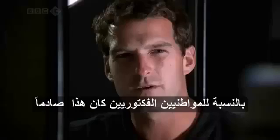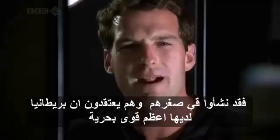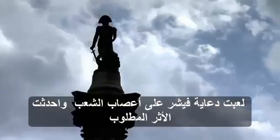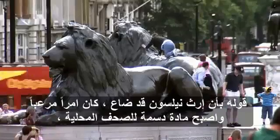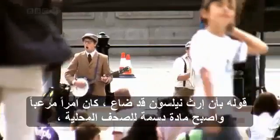But to the Victorians, this would have been absolutely shocking. They were raised on the idea of British maritime invincibility. Fisher's propaganda played on the nation's fears and had exactly the impact he wanted. The suggestion that Nelson's heritage had been squandered was a horrifying concept, one that was picked up by the national newspapers. The public went up in arms.